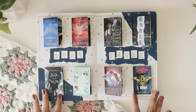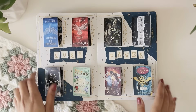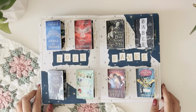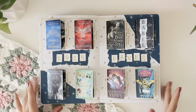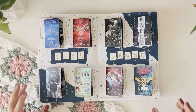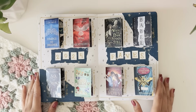My tip would definitely be though to use a thinner paper than I used. I used cardstock for these opening flaps, and it did end up making my journal quite thick and a little bit hard to close. So if you are planning on doing opening book covers, I would definitely recommend like a printer paper or something along those lines. If you're looking for a way to just kind of switch up your normal spreads, then I think this is a really fun element to incorporate into your reading journal.